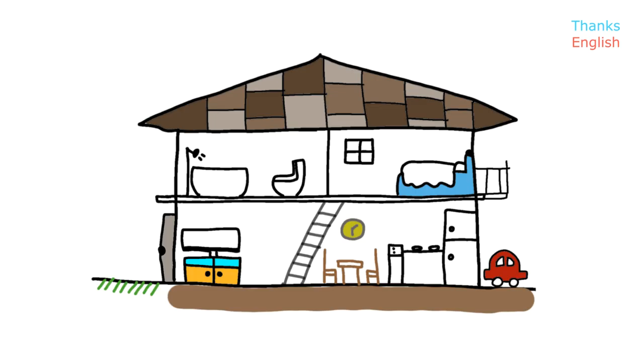My house. Roof. Balcony. Bathroom. Front door. Living room. Stairs. Dining room. Bedroom. Yard. Downstairs. Upstairs. Garage. Kitchen. Floor. Ceiling.